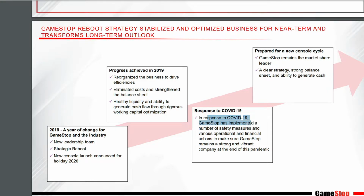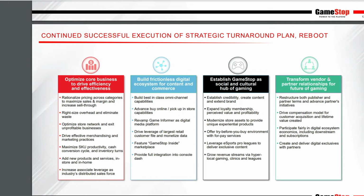In response to COVID-19, GameStop has implemented a number of safety measures, various operational and financial actions to make sure GameStop remains a strong and resilient company at the end of the pandemic. GameStop remains the market share leader, with a clear strategy, a strong balance sheet, and the ability to generate cash. Next coming is their execution of the strategic turnaround plan, the reboot.